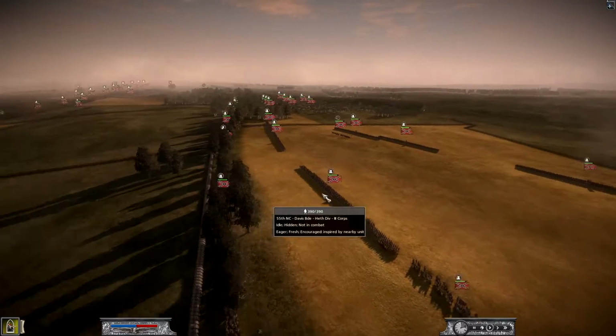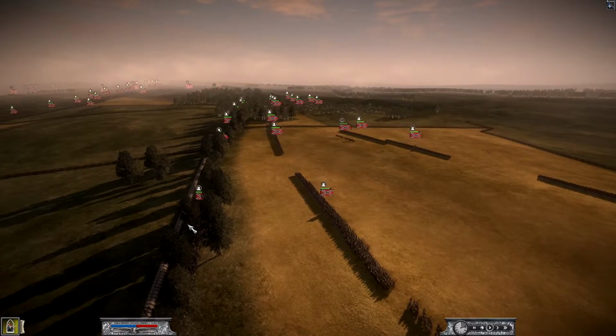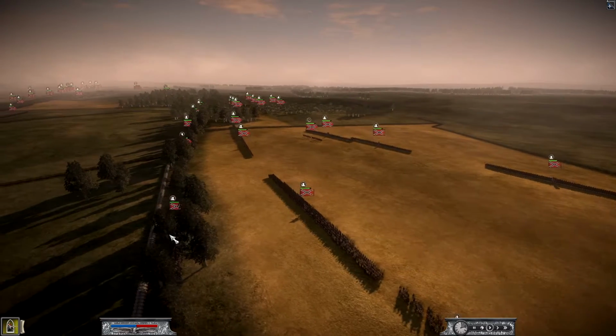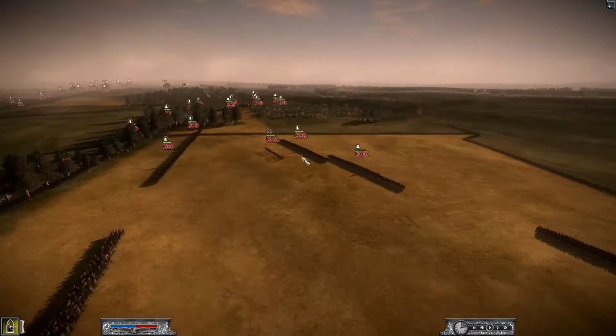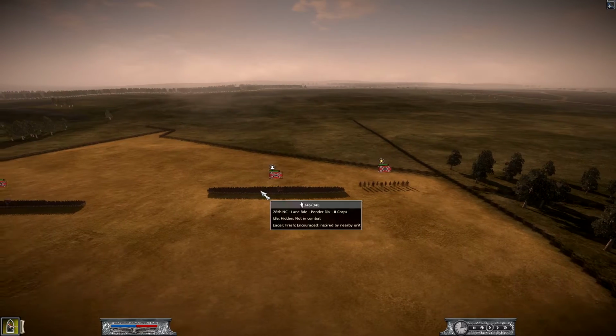So the 55th North Carolina, 42nd North Carolina, as you remember, were the heroes of day one for me. McPherson's Ridge, able to take that ridge before that entire Union Corps came up. It was the 55th North Carolina, remember, that went in the melee and got all those kills against the 7th Indiana. Trimble's going to be leading the far left flank here, Isaac Trimble.